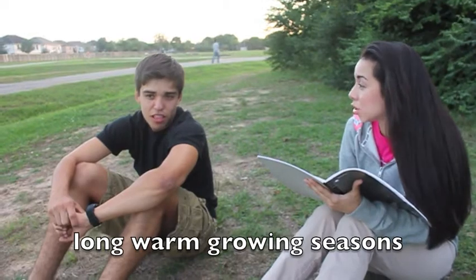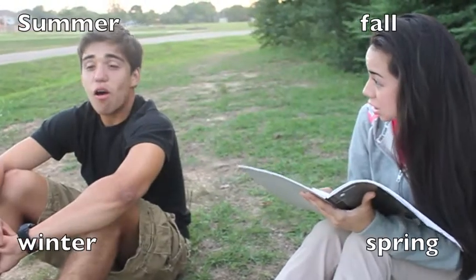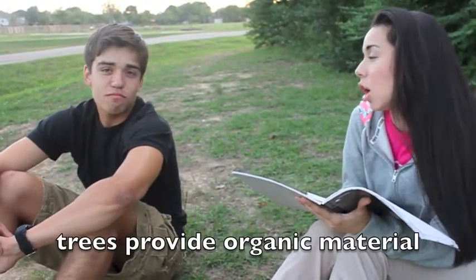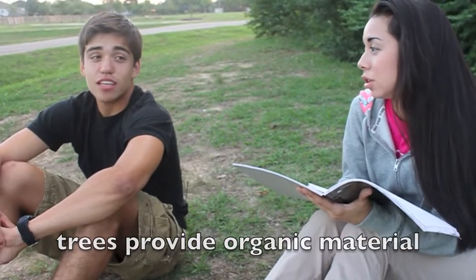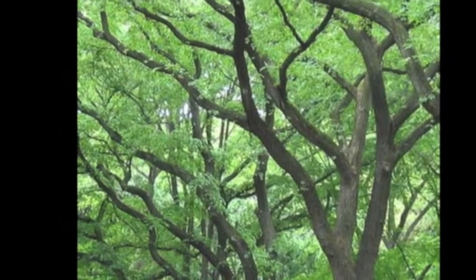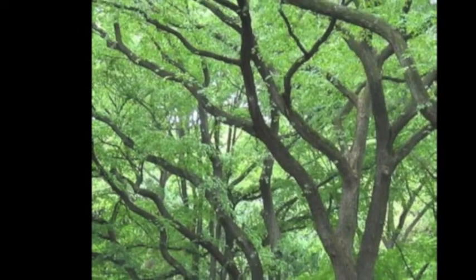I was doing some research, and I read that the deciduous forests have long, warm growing seasons, and there's also abundant moisture. Interesting. And there's 4 distinct seasons. That's cool. The trees provide a lot of organic material. Many species also live in the soil and provide lots of nutrients and break down organic material. Many trees begin to lose their leaves in the winter, such as the American maple, oak, and beech trees.